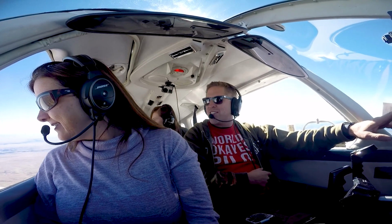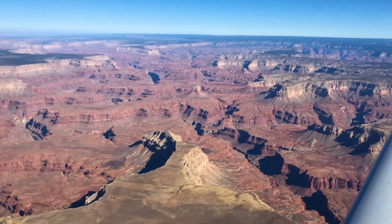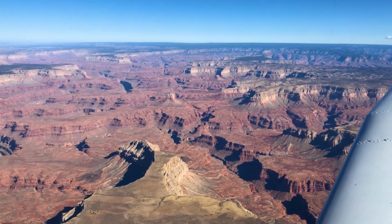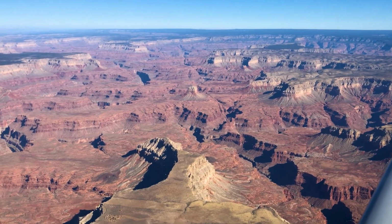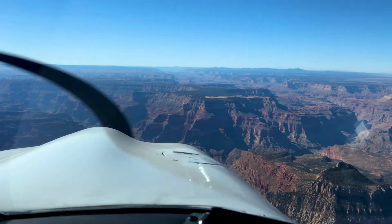What a unique experience. Yeah, not a lot of people get this. Yeah, so feeling pretty fortunate about it right now. Yeah. Me too. I am soaking it in. Grand Canyon traffic, Archer 1870 Papa, northbound, Tuck Up Canyon, corridor 11,500 Grand Canyon.